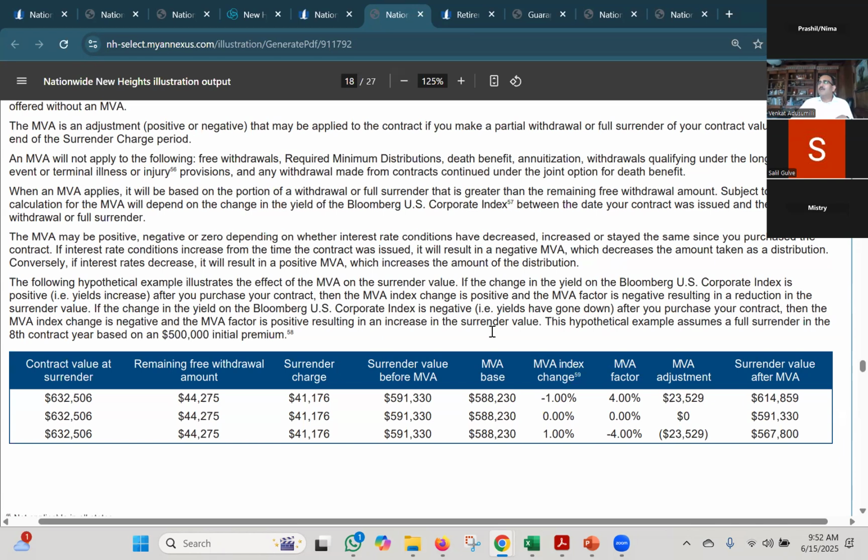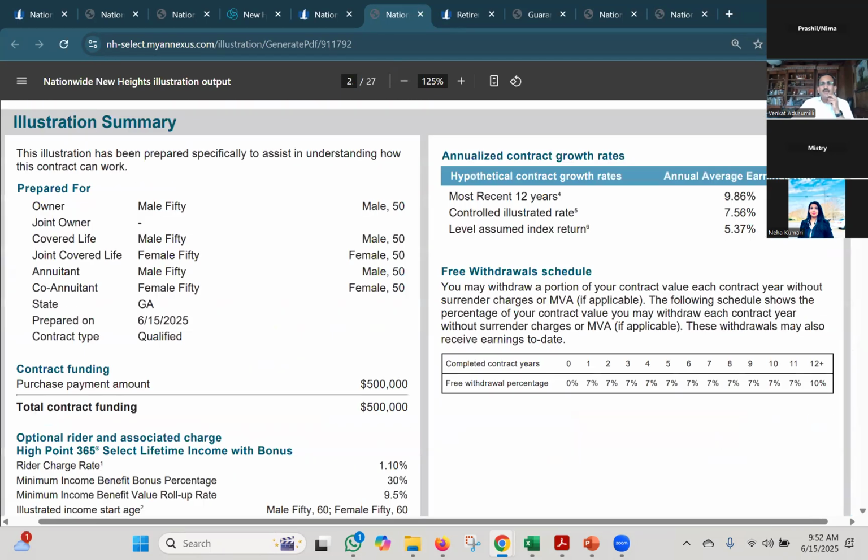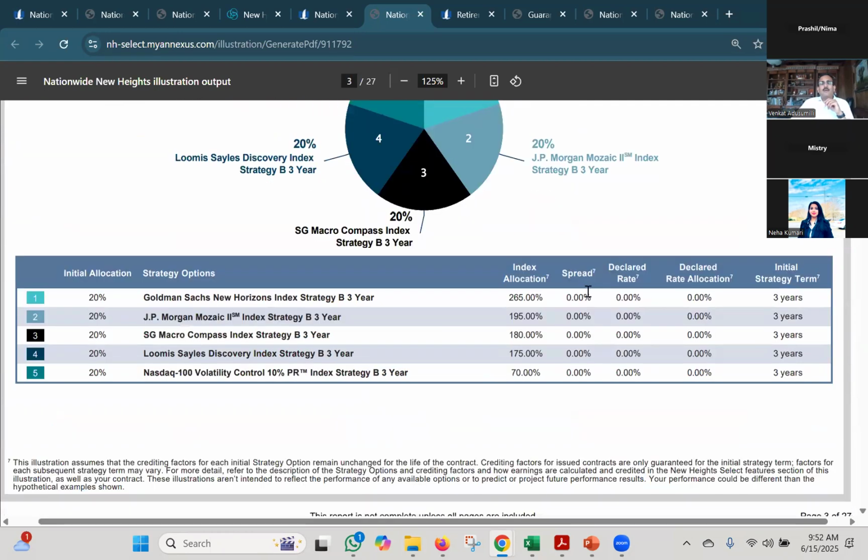Okay, go ahead, Nima. Sure. Hi, this is Prashil. Uh-huh. Just one question is that does the client, after a sec, if it's 3 index, does the client go and change the index fund or by themselves?